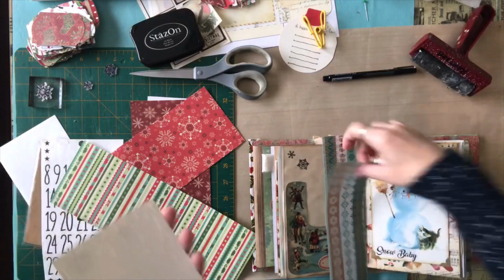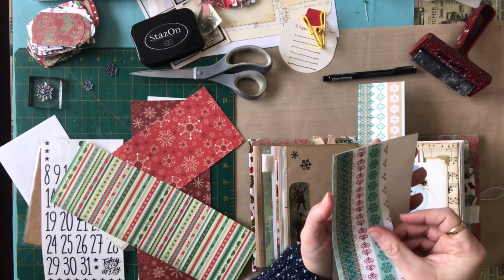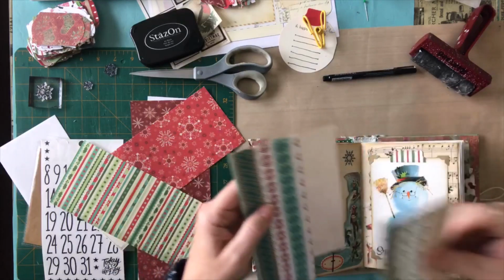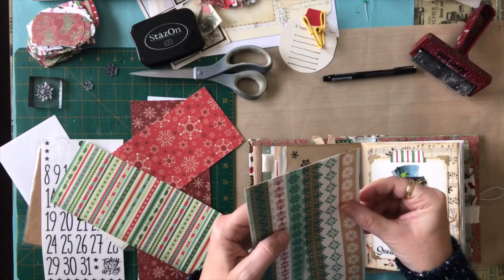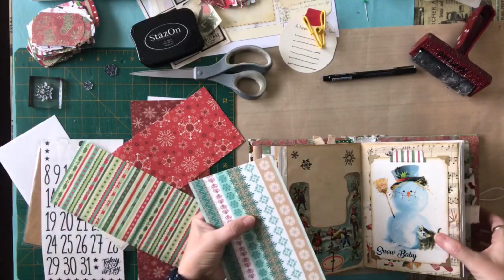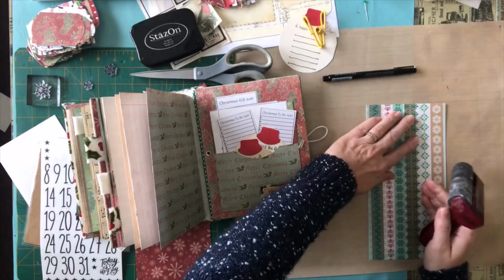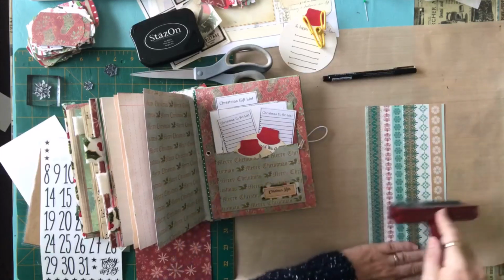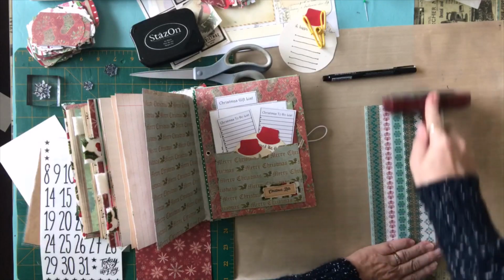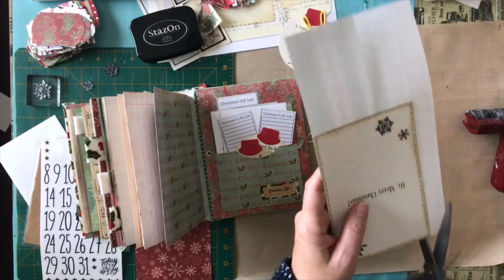Okay, so what if we use this guy first and get him positioned where we want him, and then take this one and glue him there. Okay, I'm just going to move this out of the way and then roll it out. It helps it stick a little better. Okay, and then I'm just going to take my scissors and cut along the edges.